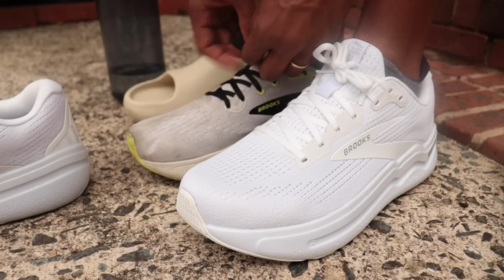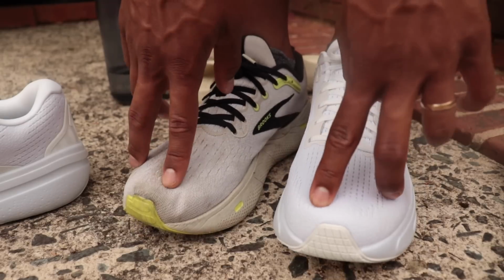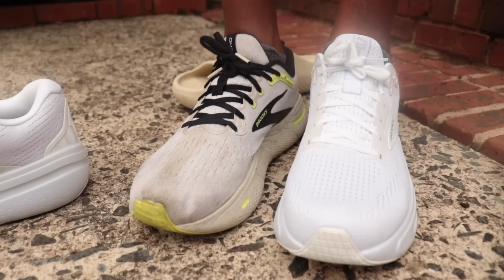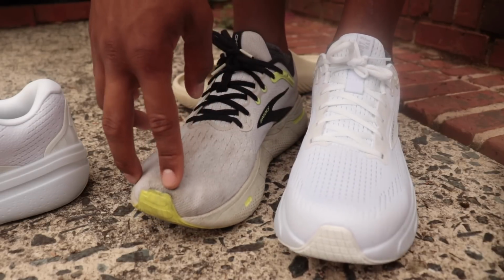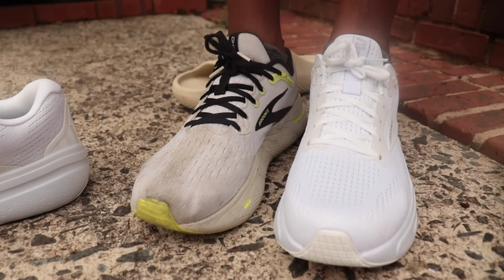But all right, let's do a little walk comparison between these. Also, before we do that, it does fit true to size. Length is good. Let me drink some water. Yeah, length is good. Volume is good. I'm just complaining for no reason. I apologize, guys. All right, quick little walk test here.